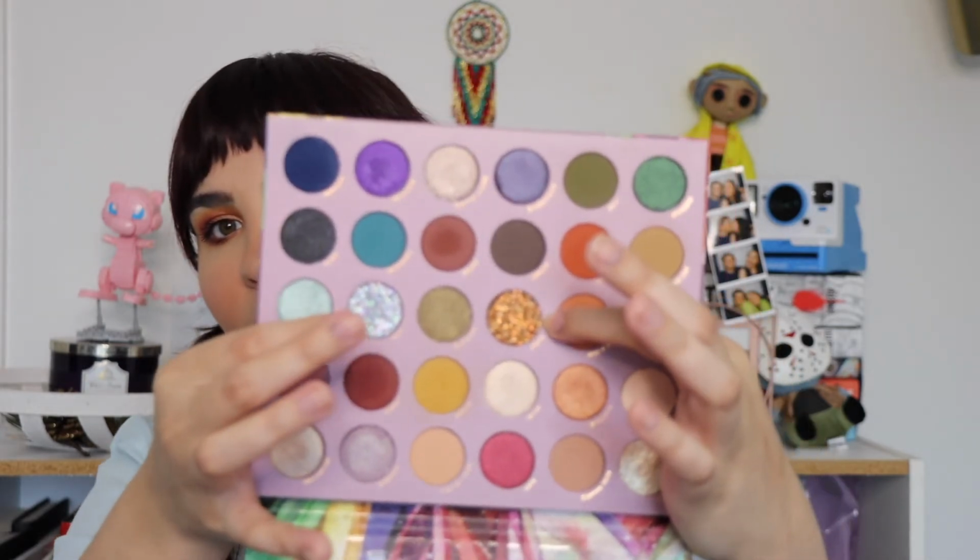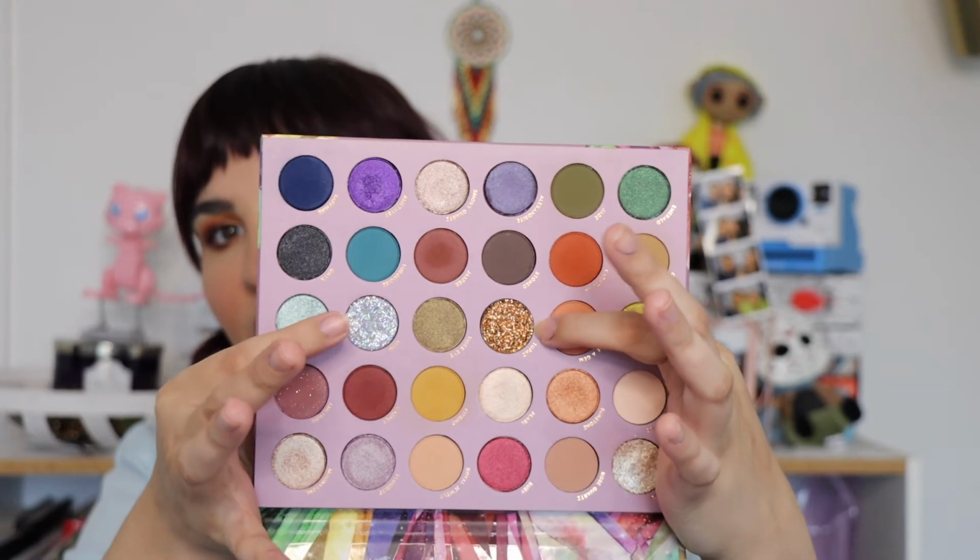The only thing I don't love in this palette are the two glitters, which are Opal and Topaz, these two right here. I just don't love that because I don't put glitter on my eyes, not anymore, after I found out that that's pretty not good for you and stuff like that. So I kind of hate when Colourpop has the pressed glitters in their palettes because I'm not going to use them. I know Kathleen said you could put them in your hair.